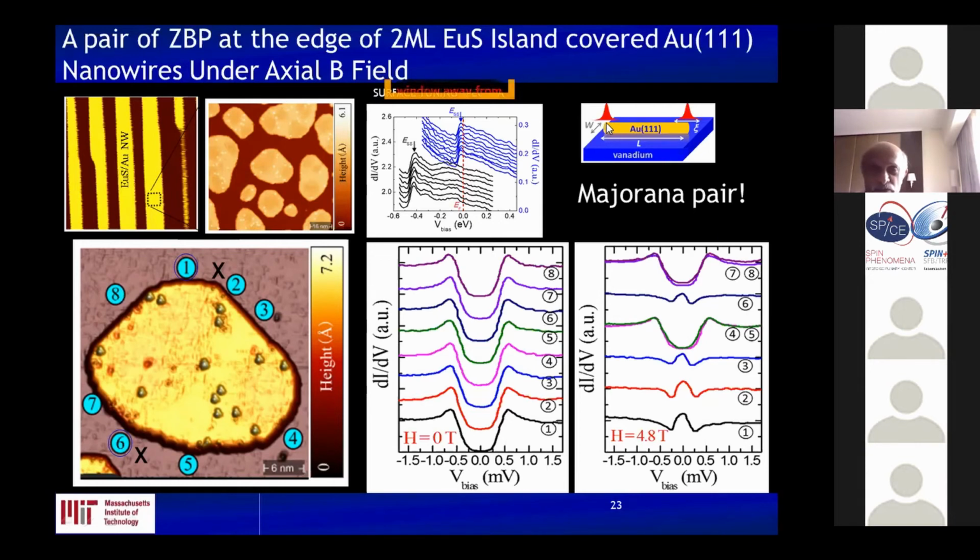So basically, this is what you expect. In our case, instead of just a gold wire, we need to have, of course, a very large magnetic field. Meanwhile, it will destroy the superconducting gap of the bottom layer. If you have a local exchange field present, then you can achieve this topological state at a lower applied field, because the rest of the field comes from the europium sulfide. So here we see the first signature of the Majorana peak, the zero bias peak.